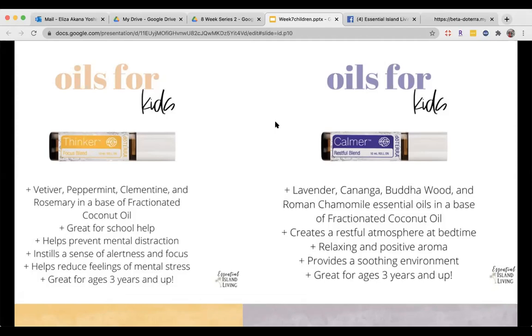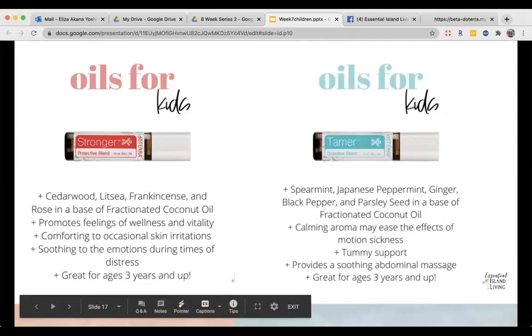Kanan says our sleep blend is Peace, Serenity, and Copaiba. And Kuule says my daughter loves putting Thinker on before distance learning. Both of my girls love Stronger and Calmer. They both know when they need it and get excited putting their oils on themselves. I love that. And your baby is 2, right, Kuule? Or 3? So I love that they're so empowered at a young age to know how to use their oils.